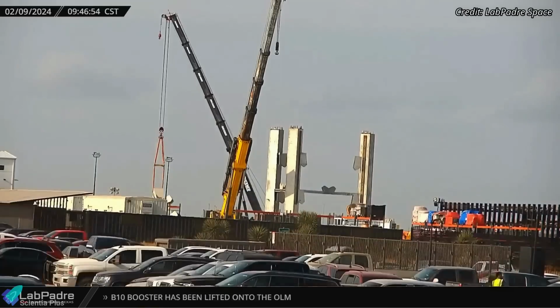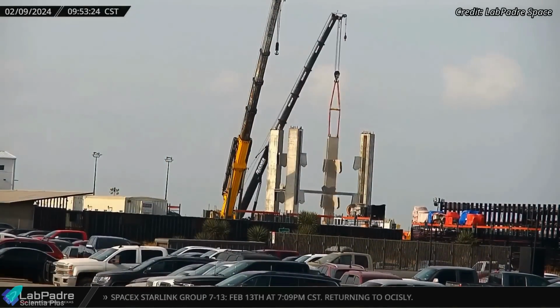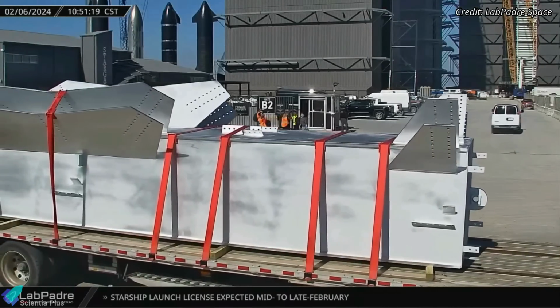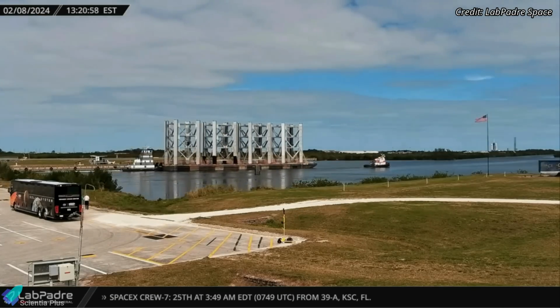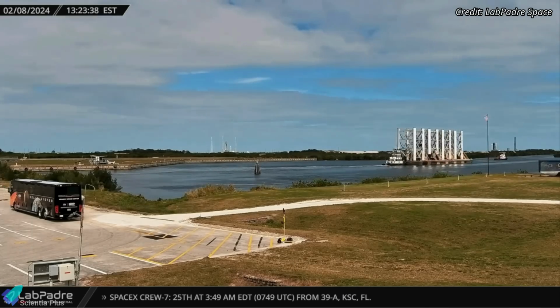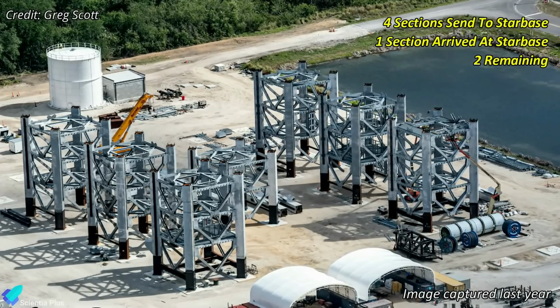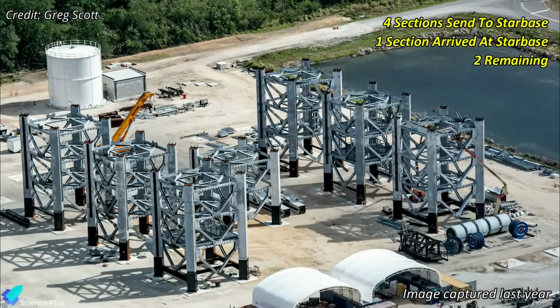The pre-assembly of Starbase's second launch tower's 8th section is currently underway in the Sanchez area of the production site. Parts for the 9th and topmost section are also arriving at Starbase. Meanwhile, the 4 tower sections dispatched from Kennedy Space Center on February 8 are slated to reach Starbase on the 18th. Additionally, 2 more sections are awaiting transportation to Starbase at SpaceX's Roberts Road facility within the Kennedy Space Center.